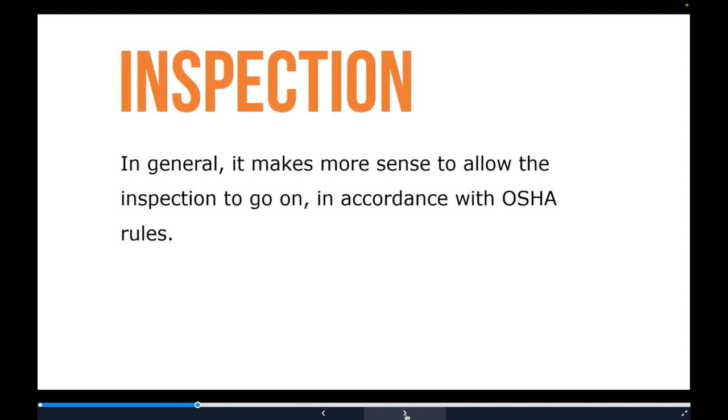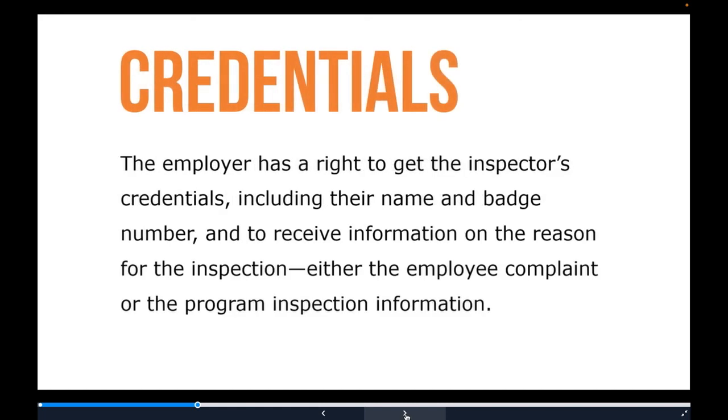In general, it makes more sense to allow the inspection to go on in accordance with OSHA rules. The employer has the right to get the inspector's credentials, including their name badge and badge number, and to receive information on the reason for the inspection, either the employee complaint or the program inspection information.